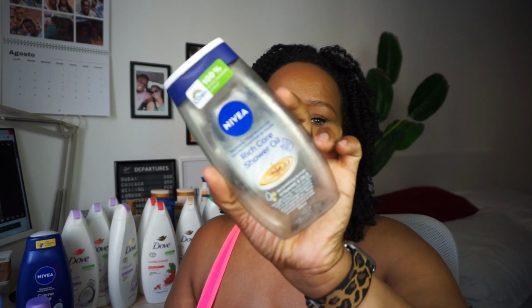Then, don't mind the condition of the bottle, but in one of my videos I mentioned before, I have dry skin, and usually in the winter, with this hard water that we have, my skin goes through it. So I usually try to get as much moisture as possible. So I was looking for shower oil and I found this Nivea shower oil. Now I was thinking that it would just be an oil that I could use in the shower, like the Neutrogena oil that you could use in the shower.